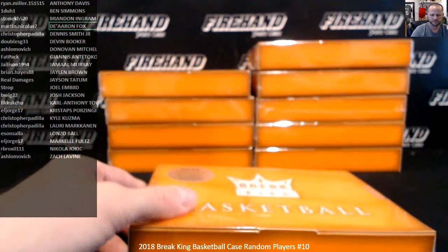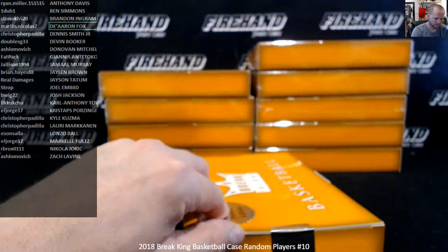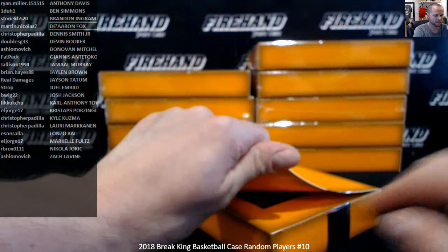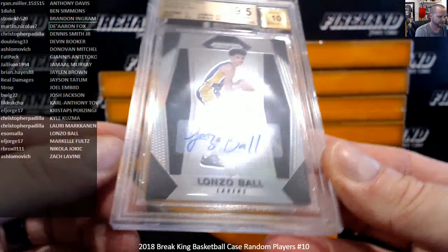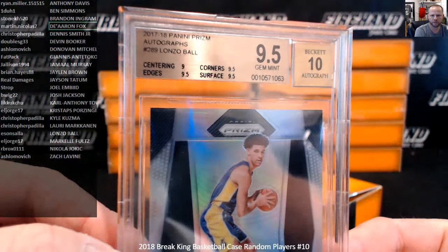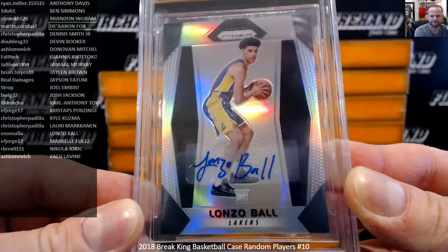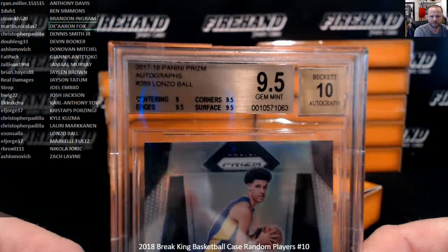There we go. Box one. First hit of the break. BGS 9, 5, and 10. Lonzo Ball. Panini Prism Autograph. Lonzo goes to Eason Sala.